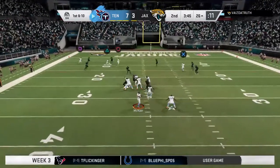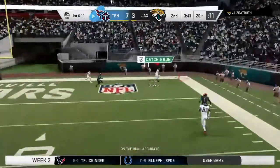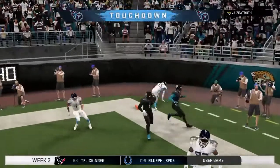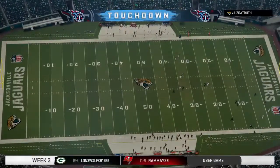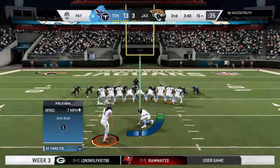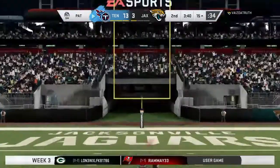Play action. It's McNair. Flush to his right. He's going to let it go deep. And it's caught in the end zone. Touchdown, Tennessee. DJ Chark, his second touchdown on the season. And the Titans are able to extend their lead.